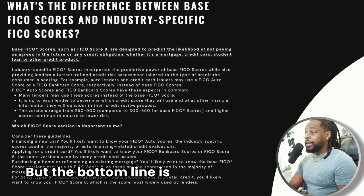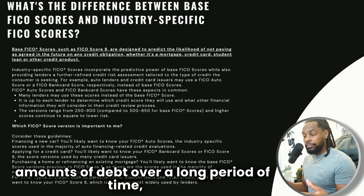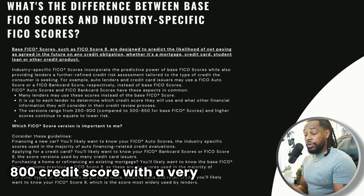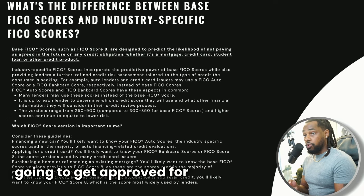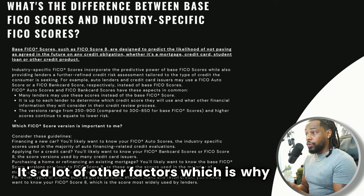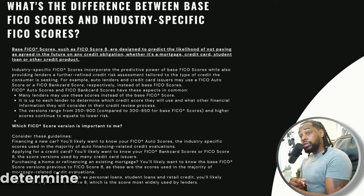But the bottom line is if you have a very high score, if you have a history of handling large amounts of debt over a long period of time, then more than likely you'll be approved. But just don't think because you have a brand new 800 credit score with a very thin profile and no history of handling large debt on your own that you're going to get approved for a lot of things, and this is going into business credit, because that's not the case. It's a lot of other factors, which is why sometimes you start off with a low credit score and they will give you something based off of how you handle that. So how you handle that will determine what you get approved for.